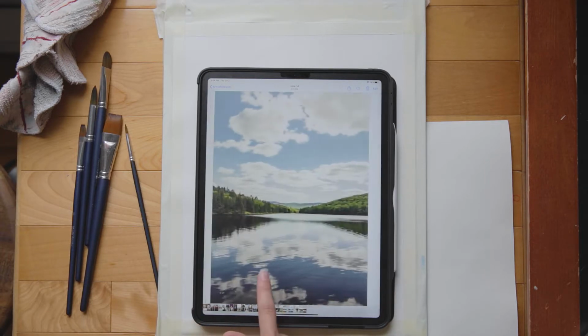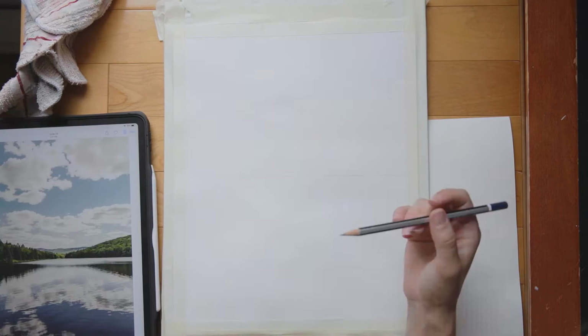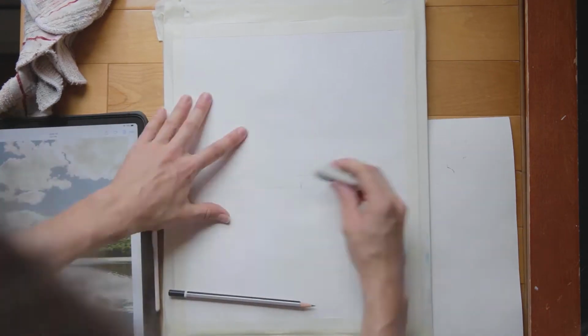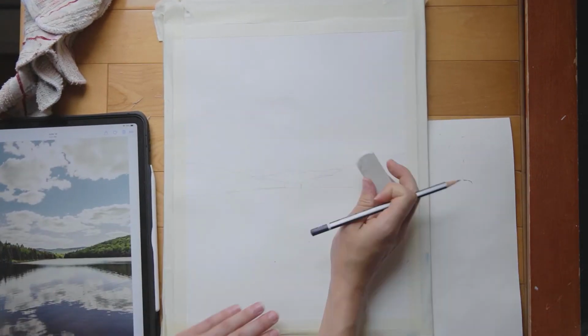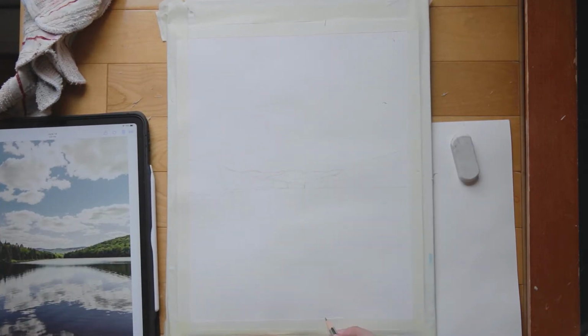Today, I'm painting a photo I took during my last trip to Montreal. As you can see, I saved a couple photos for future paintings and I chose the one that inspired me the most on that day. Tell me in the comments if you want to see me paint the others at some point.